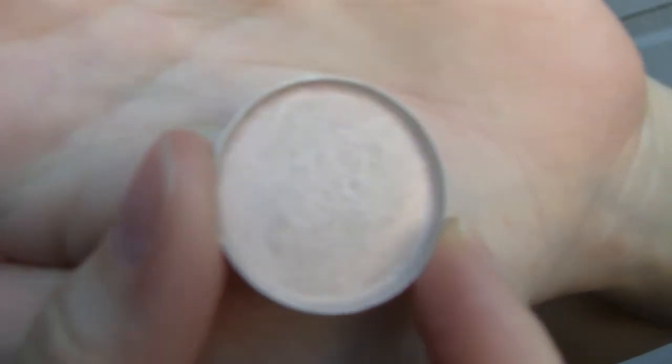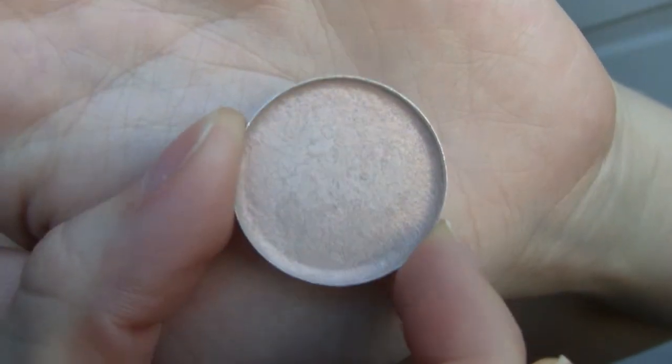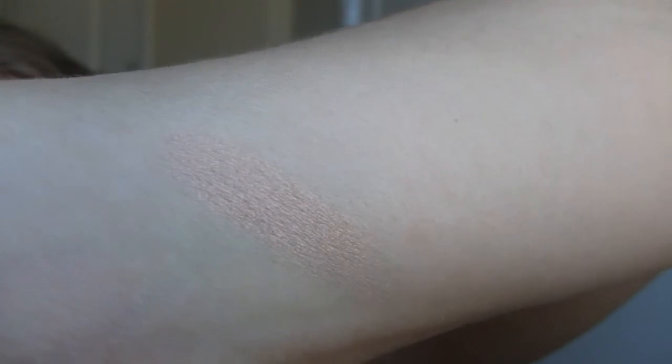This is what it looks like in the pan after I pressed it. I don't know if you can really see, but it's got like a pinkish iridescence to it. Maybe it'll show up a little bit better in the swatch. So here's a swatch for you. It's like a creamy pale color, and it's got some pink iridescence to it. It's pretty, and this is a new formula called MatteLight. So I think it's supposed to be mostly matte, but as you can see, it's pretty shiny. It's like a very low luster pearl is what I would call it.